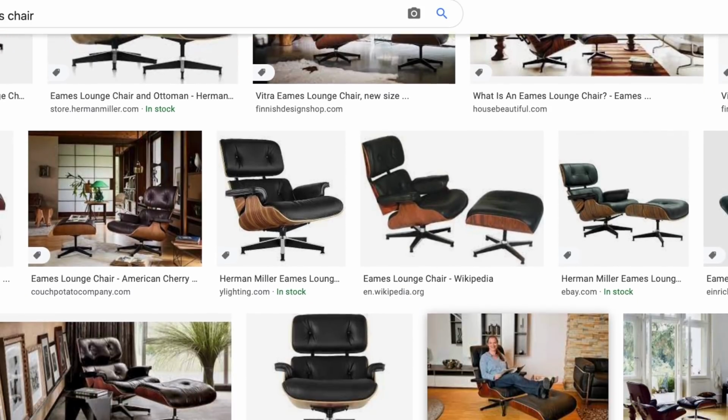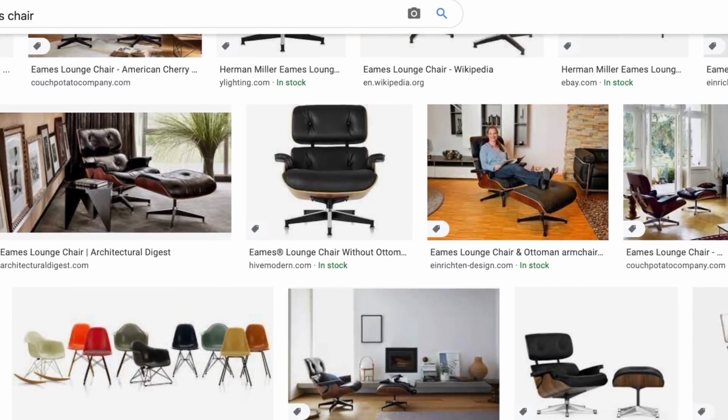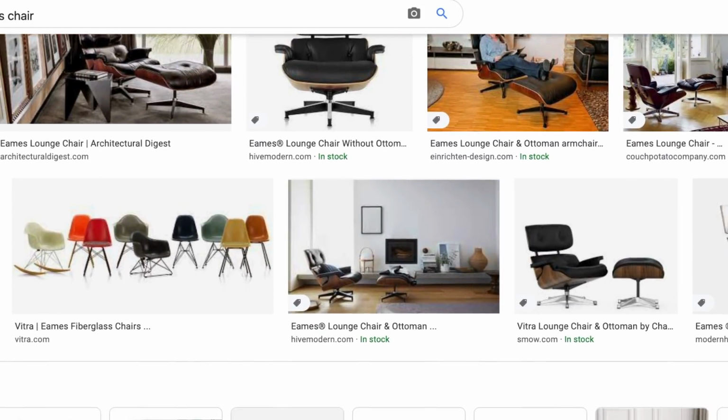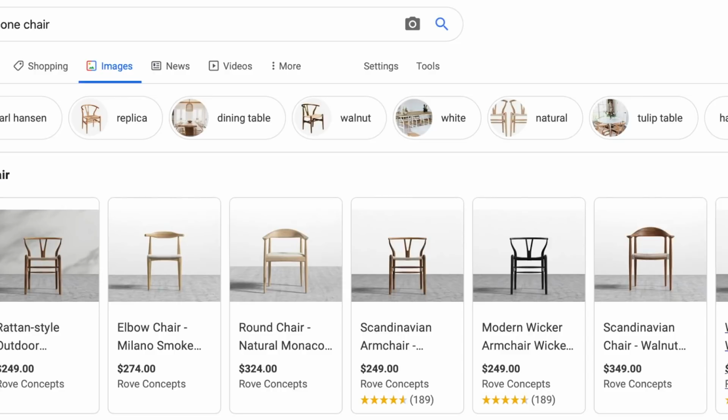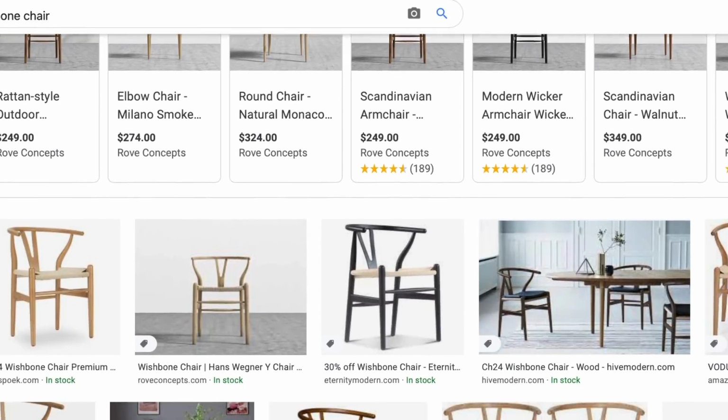The most famous type of chairs I think are the Eames chairs. That's the name of the designer. So this is a lounge chair. Now that you know what it's called, you'll probably see it often. And you can see how they're incorporating leather and wood together. Then there's the wishbone chairs.